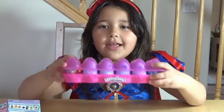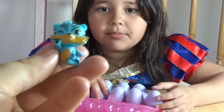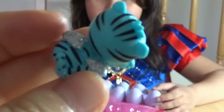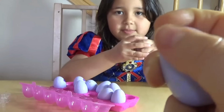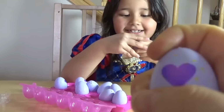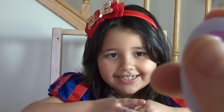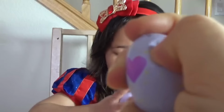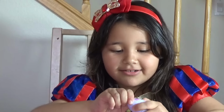It looks like a real egg case, but so here's the pink flamingo, and here's the blue tiger. Now I'm gonna take an egg. So you have to rub the heart until it turns pink. Mm-hmm. But it's starting to turn pink! When it's pink, you have to find a soft spot on it. Yeah, so let's see. Found it! That's what I got.